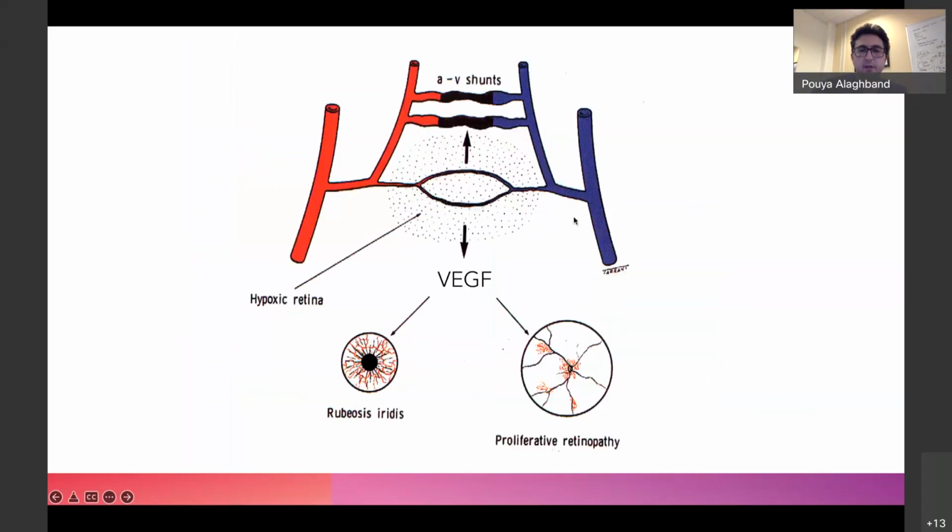So let's have a look at some diagrams. So this is, as I mentioned, if these new blood vessels start to grow at the level of the optic disc on the bottom right-hand corner, we call them neovascularization of the disc, NVD. If it's elsewhere, it's NVE. So that's the back of the eye, which we call proliferative diabetic retinopathy. If it's left untreated, it can lead to rubeosis iridis or rubeosis of the iris. And that's all due to the hypoxic retina.